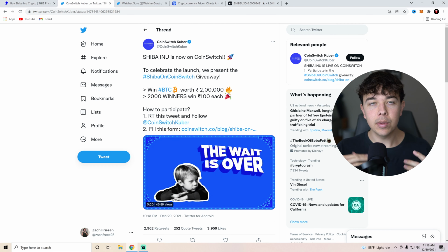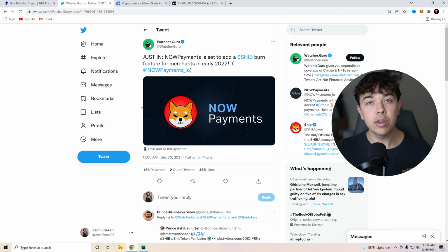Also, just in, Now Payments is set to add a Shib burn feature for merchants in early 2022. So we already kind of knew that they were doing a burn with a lot of their profits, but now merchants are going to be able to have a burn feature if they use Now Payments on their website. So I'm sure a lot of us are going to be utilizing this feature, considering Now Payments can be used on Shopify and a lot of other e-commerce online stores. So this is really big, just to add to the overall Shiba Inu Coin burn plan that we have for 2022.